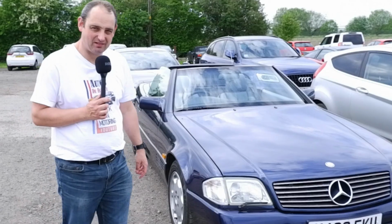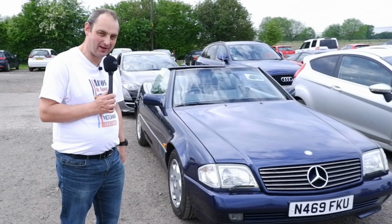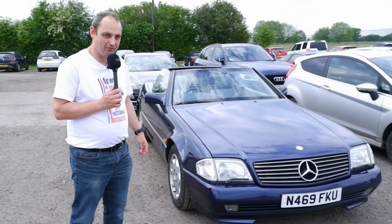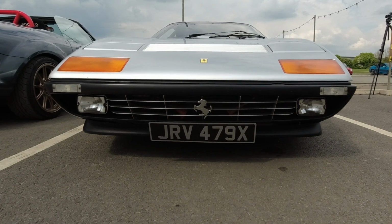Incidentally as well, I was saying earlier how I'd not seen any other Renaults, and we've actually got a Mark III Megane Coupe over there behind this one, and I've just seen a Mark IV RS Megane go out as well.